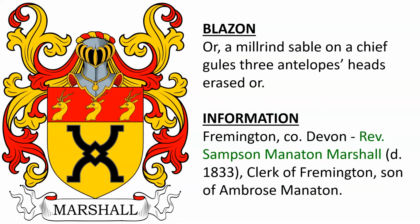Next, this one features a mill rind and some antelope's heads. This, I believe, was the arms of Reverend Sampson Maniton Marshal, who died in 1833. He was clerk of Fremington in Devonshire, England, and the son of Ambrose Maniton.